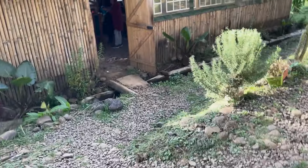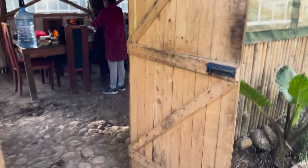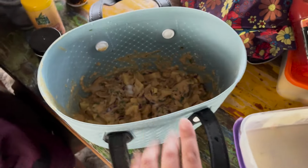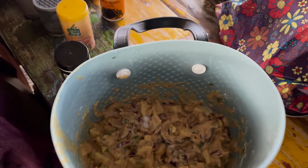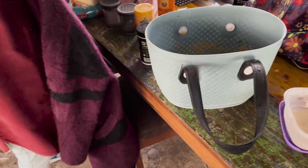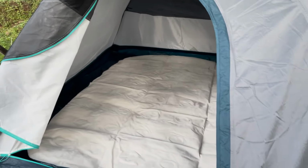What mom is making. What is mom making? Bhajiya. In this cute basket. So it was convenient for us to mix it just in here. And now we're going to make bhajiya. It's dad's turn today to do the air mattress. You think it's feeling cold?